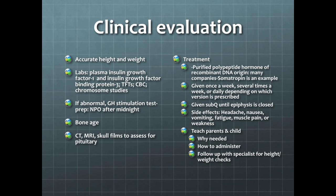So what we do is give them purified polypeptide hormone of recombinant DNA growth hormone. Many companies make it, and somatropin is one example. Depending on which form they take, they're either getting a sub-Q injection once a week, several times a week, or daily. And we give them this injection until the epiphysis is fully closed. The side effects of the injection can include headache, nausea, vomiting, fatigue, muscle pain, as well as weakness.